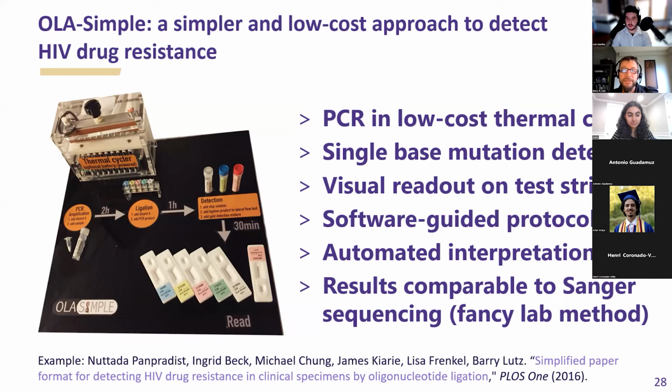which reduces the storage and shipping requirements. It does this single base mutation detection with visual readouts, software guidance, and automated interpretation, and the results can actually be comparable to really sophisticated methods called Sanger sequencing. So to have a very simple kit and simple procedure that can give results comparable to a high performance laboratory sequencing method is a step forward.